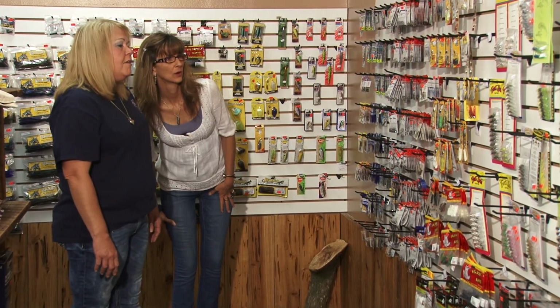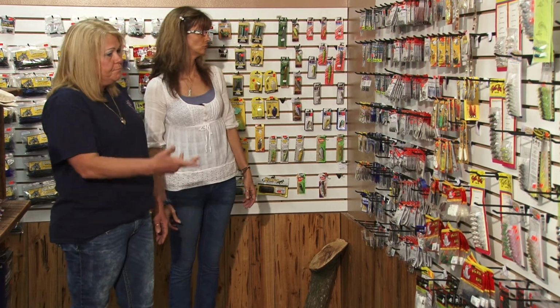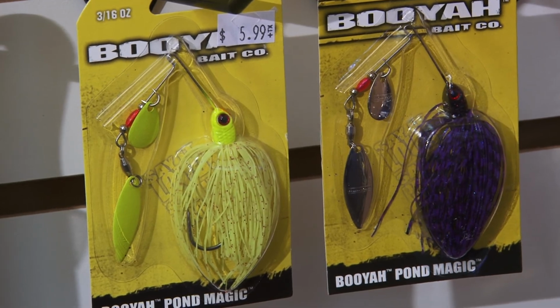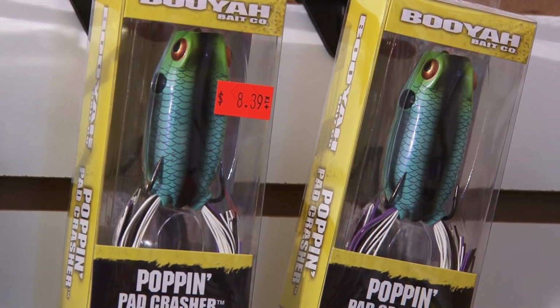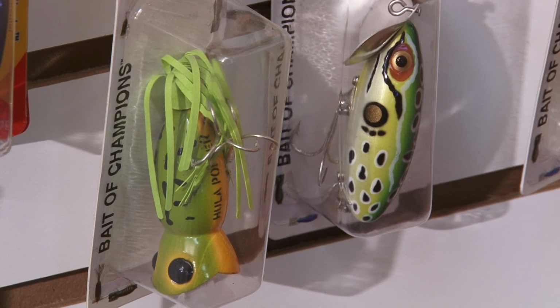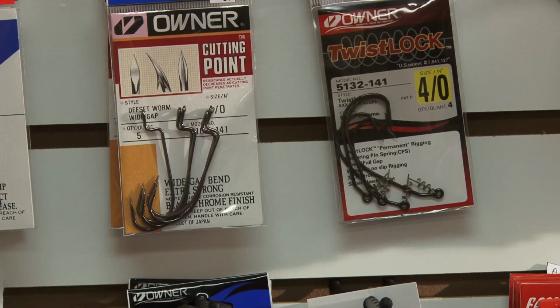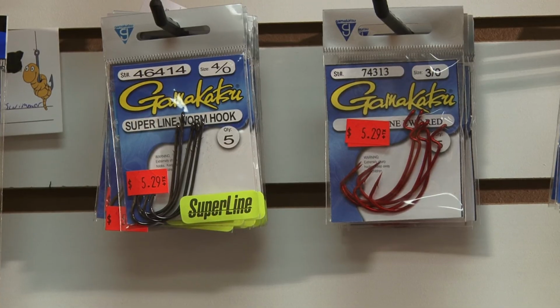Well, some of them that we have, again, the spinner baits, these right here, will be for your bass. You can use some of them on crappies. The hooks, again, a variety. The smaller the hook, usually is for your brim. The larger the hook, usually for your bass or your catfish.